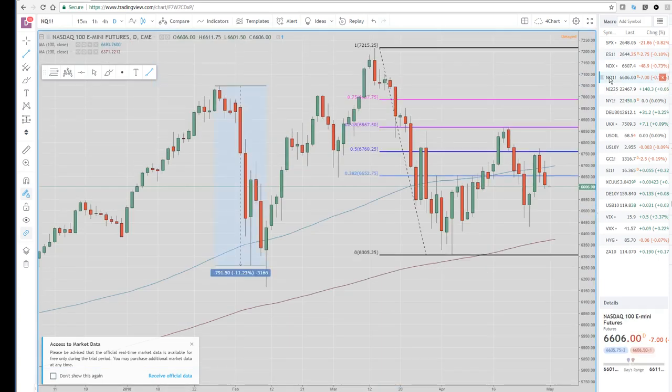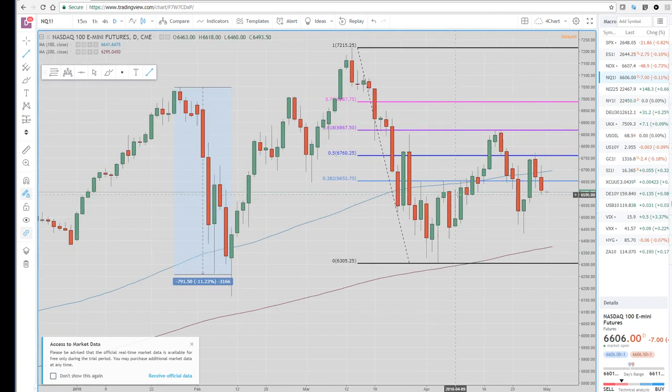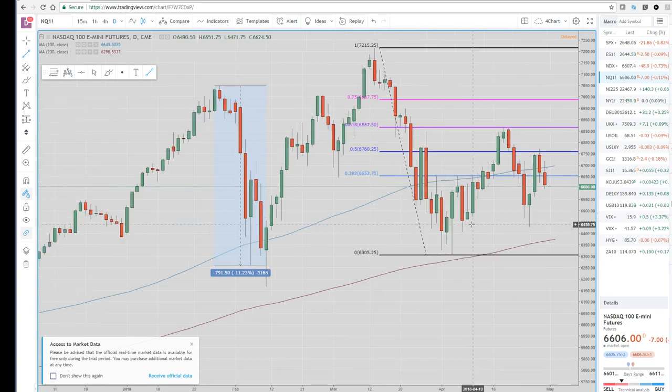If we pop over to the NASDAQ, we have Apple earnings out tomorrow after the bell, so there are some tech names coming out this week. Tesla, my favorite short, is coming out, I think, on May 2nd. So we do expect some action in the equity space.